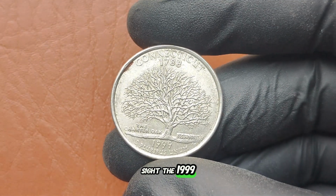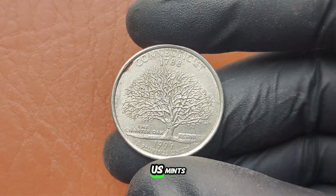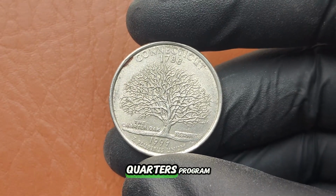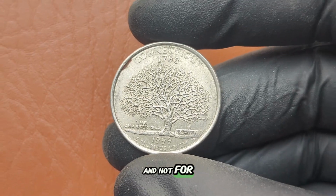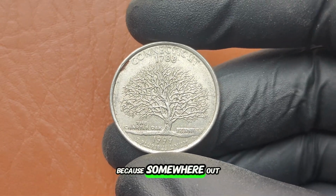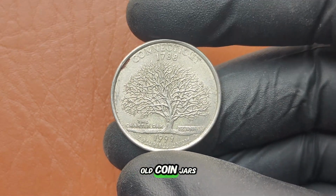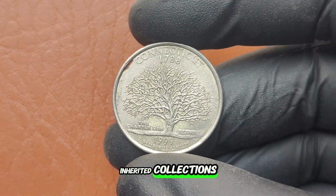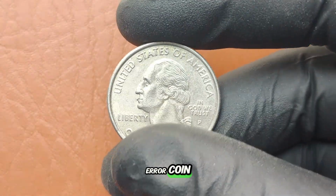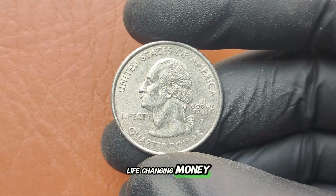The 1999 Connecticut quarter, part of the U.S. Mint's legendary 50-state quarters program, has taken the numismatic world by storm, and not for the reasons you might expect. Because somewhere out there, tucked away in old coin jars, forgotten in dresser drawers, or buried in inherited collections, lies a rare error coin that collectors are willing to pay life-changing money for.